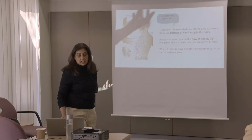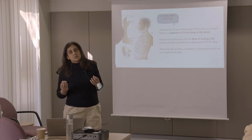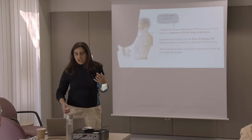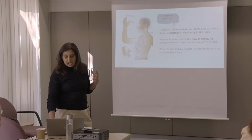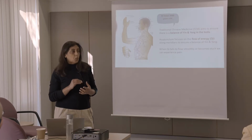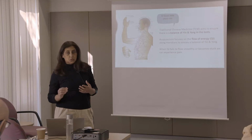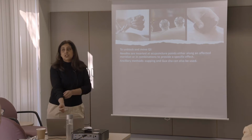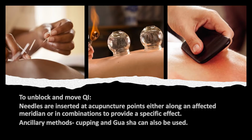As acupuncturists, we focus on meridians, of which there is a picture of the upper part of the body. There are at least 390 different acupuncture points, just to give you an idea, and they're all over the body. When anything happens in terms of pain, we do a full diagnosis and work out where the blockage is and what's causing the pain. To unblock the pain, we obviously have to move the qi, the energy, and we use three different techniques.